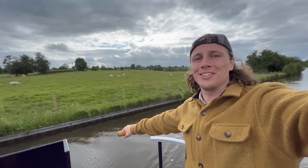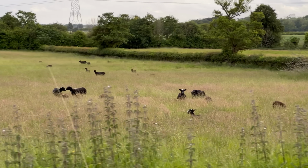And their fleece was as white as snow. I don't know if I've ever seen a black sheep before.